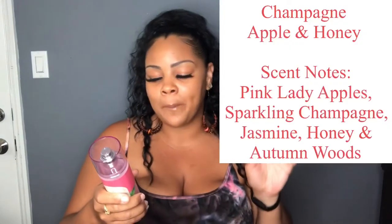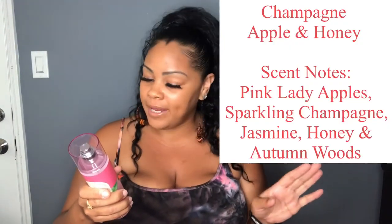The fragrance notes are Pink Lady Apple, Sparkling Champagne, Jasmine Honey, and Autumn Woods. Listen. Come close. Are you there? They have a candle called Autumn Woods. I gotta go back and get it. It does not smell that fall smell that you would think it would smell like. It doesn't smell like that. It's kind of like a fruity floral, and that's what I'm all about. But this right here, I don't know if they use some of the Autumn Woods concoction and put it into this one, because baby, this is everything.